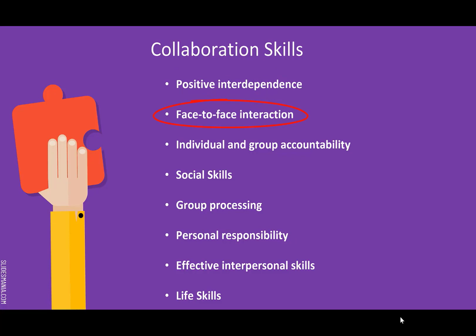Face-to-face interactions. Students encourage and support one another. The environment is encouraging discussion and eye contact. Individual and group accountability. Each student is responsible for doing their part. The group is accountable for meeting its goal. Social skills. Group members gain direct instruction in the interpersonal, social, and collaborative skills needed to work with others. Group processing. Group members analyze their own and the group's ability to work together.